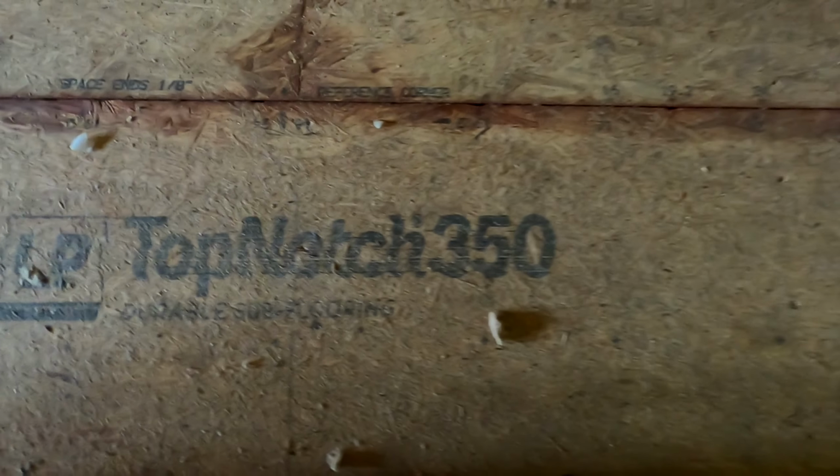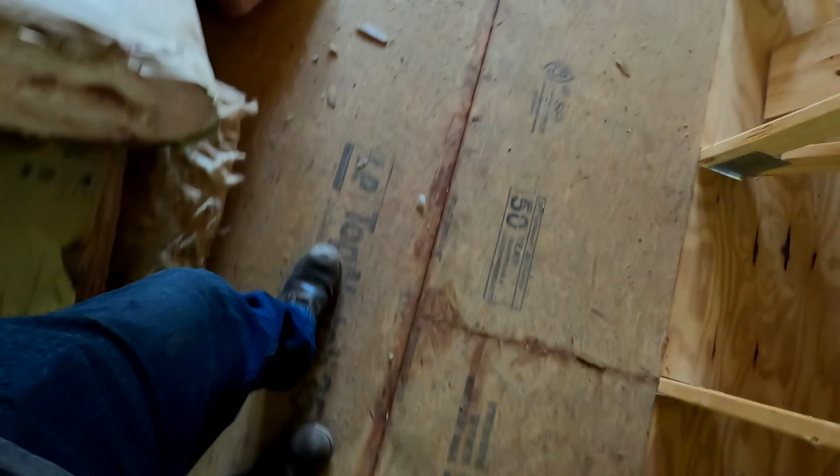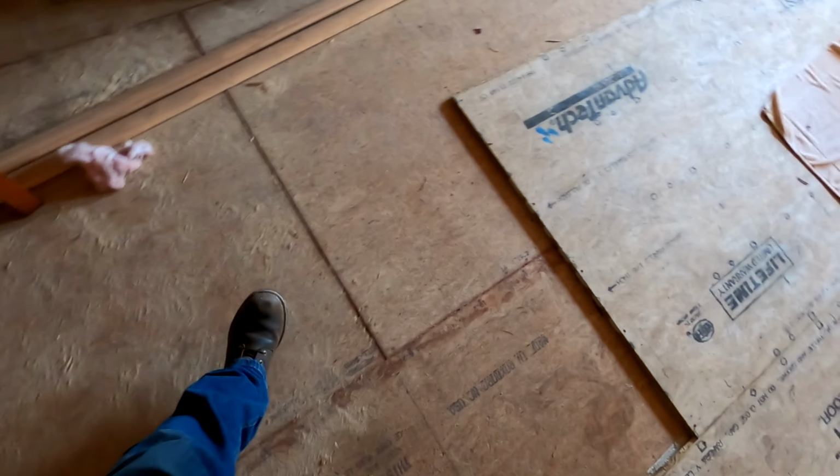So yeah, one of the things I did notice when they put this subfloor in, they used Top Notch 350, which is supposed to be good stuff, but as you're walking on the floor, it is a little more spongy than I like. I kind of feel like it's not very sturdy.